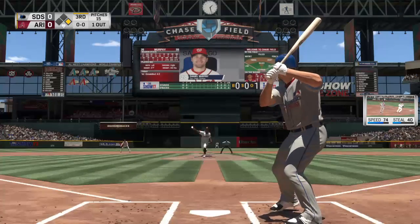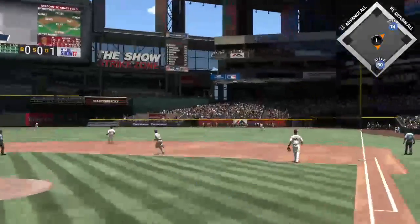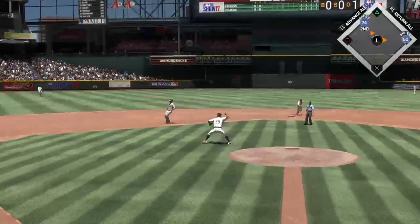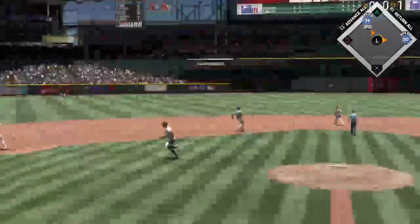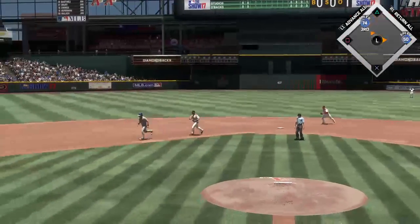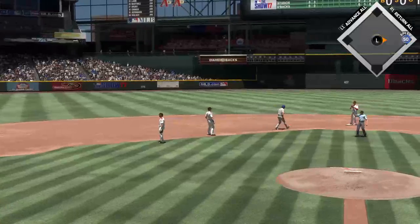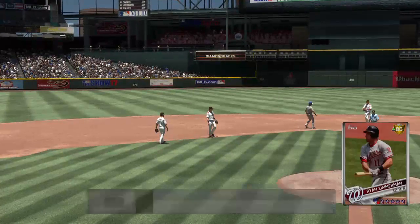Here's Daniel Murphy now as he swings and hits a laser to right. And that's in there. Base hit. Runner takes the turn at second on his way to third. And the throw in gets away from him. And they'll slap the tag on him here in the rundown between second and third.